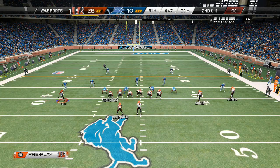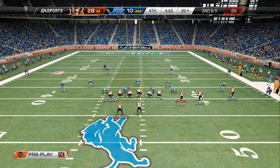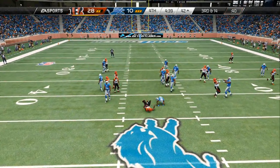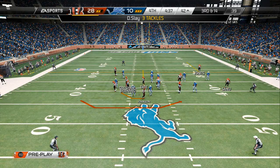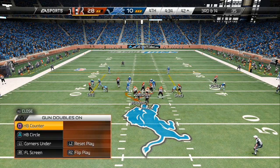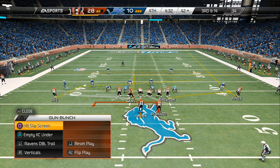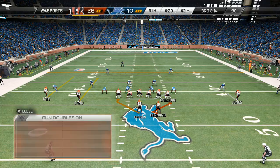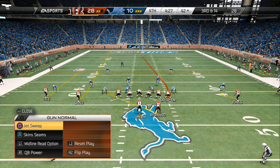They motioned the receiver around to the other side. Hoping to make it third and short. Then you lose yards, third long. They're hard to get in the NFL.